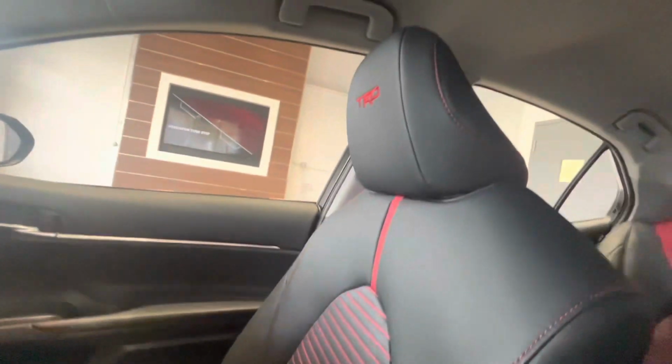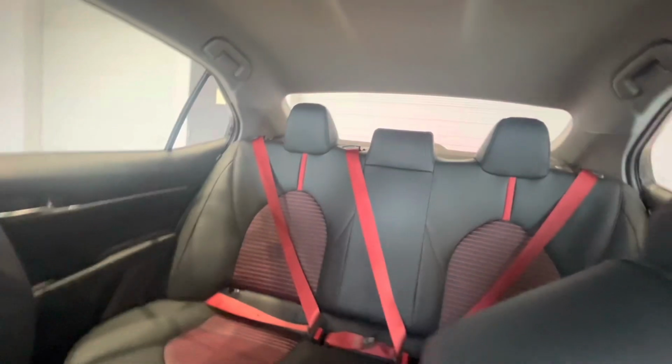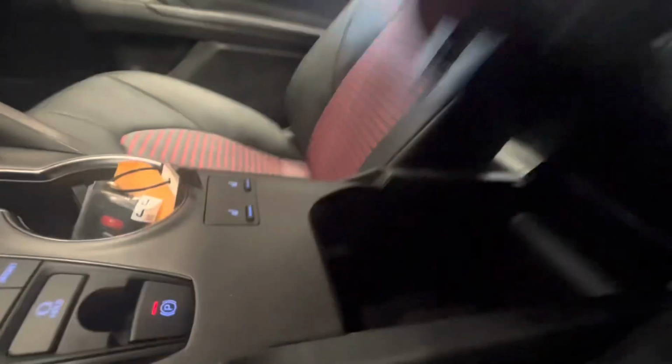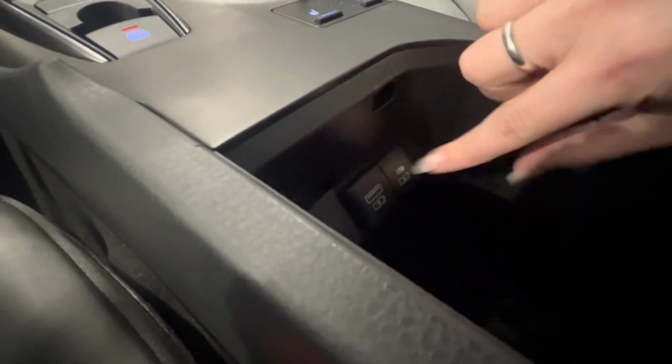Again, this leather interior, the SofTex leather, looks very sharp with the red. I love the red seat belts. I think something about that also has a very cool retro kind of a feel that goes with the speedometer and the tachometer on there. In here we have two USB ports. One's a USB and one's a USB-C.